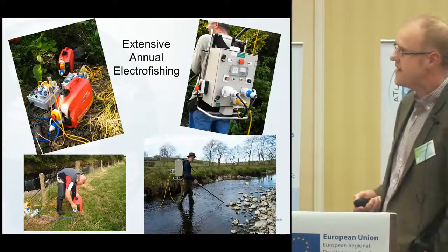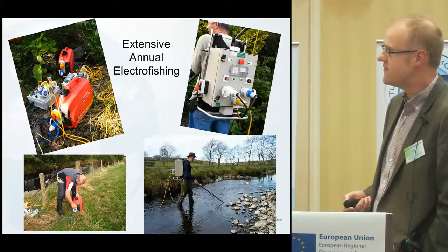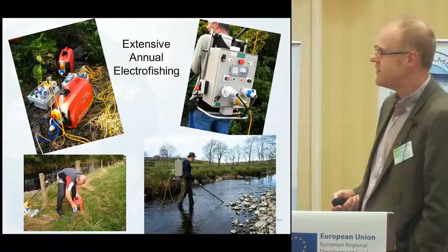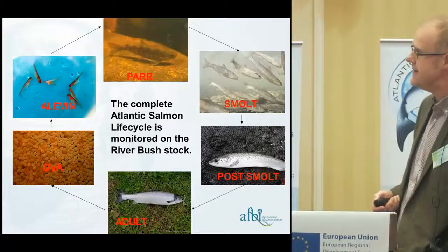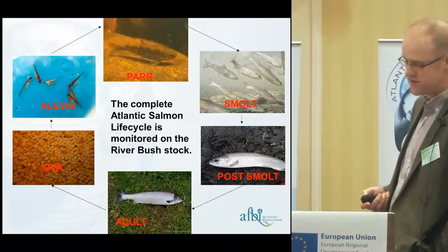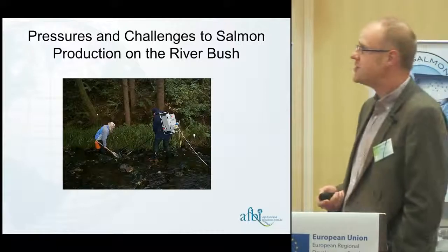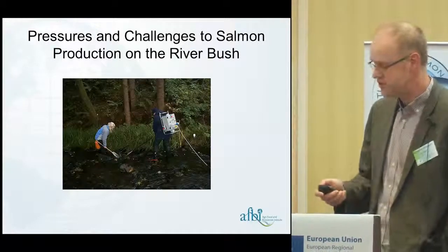We also have extensive electrofishing that we undertake each and every year. We electrofish in excess of 130, nearly 140 sites each summertime looking for 0-plus salmon. And in such a way we can monitor the entire life cycle of the salmon stock on the river. So some of the pressures and challenges to salmon production in fresh water on the River Bush.